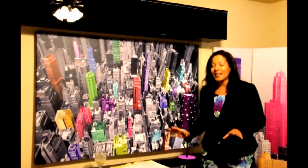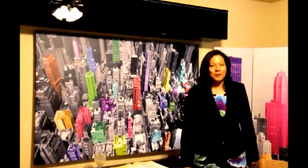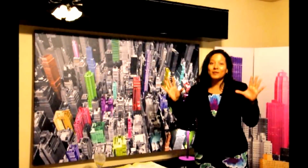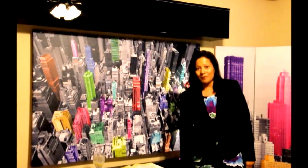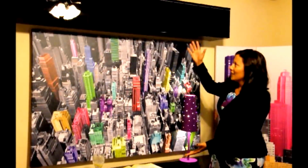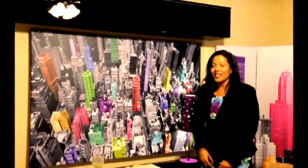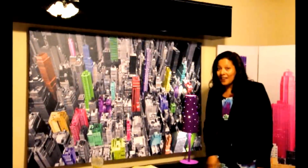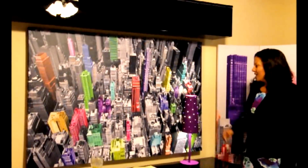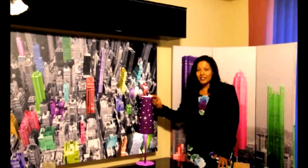It is a dramatic black and white teen bedroom with pops of color everywhere, and this was one of my inspiration pieces. So take a look. We have overhead storage for extra books, and we have a great space-saving workstation. I chose these lights because they remind me of the New York City skyline lit up at night.